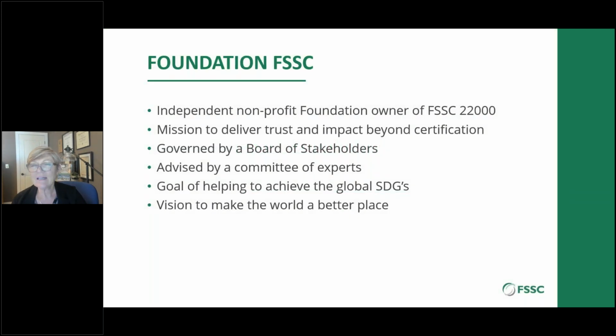So again, a little introduction to FSSC. FSSC is a certification program, but it's owned by the foundation FSSC, which is an independent non-profit foundation. And that sets us a little bit apart from some of the other certification programs. We have a mission to provide trust and deliver impact to the consumer goods industry. So it's a little bit beyond just providing a certification program. We really do feel that we're in a good situation to deliver impact and help industry be the best that they can.